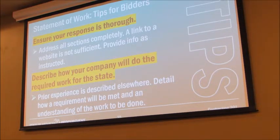Make sure all the sections are there. Double check your work. We'll talk about that in a minute. And then it says a link to a website is not sufficient. I guess it's been done. I tweet tips all the time, and these are the same tips I tweet, and that's the one that I always put up, because it's nice and short, but it says so much.